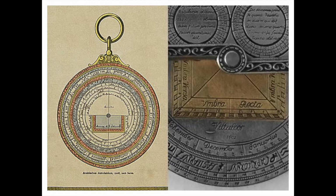The astrolabe has the ability to measure the height of the buildings, or, reversely, if the height of the buildings is known, the distance a person is from it can be calculated. This feature would have been most useful to navigators, as they would be able to estimate the distance they are from land.